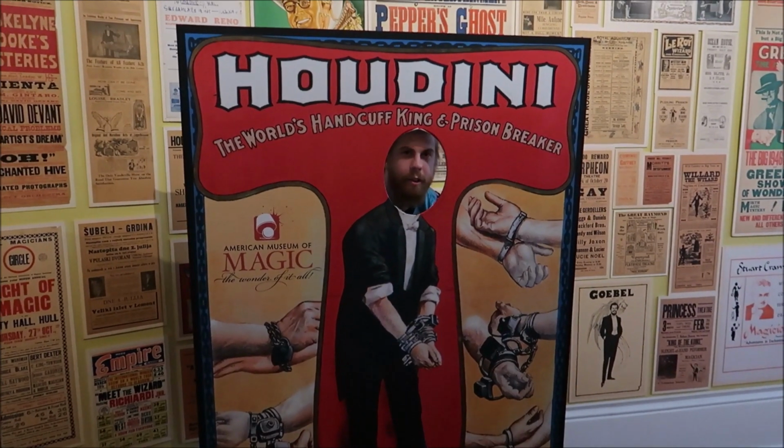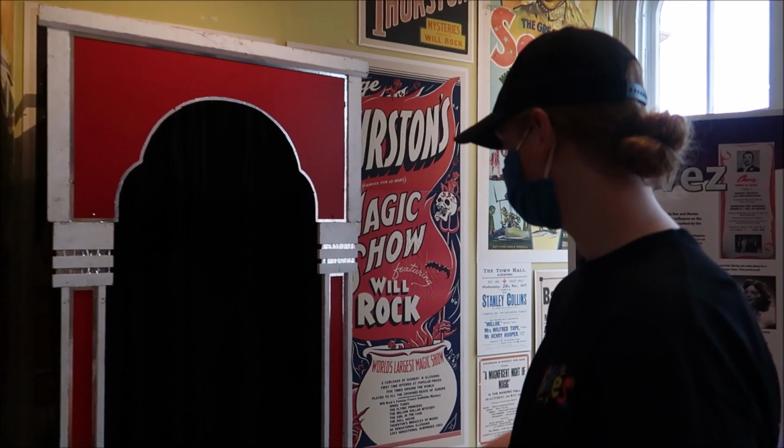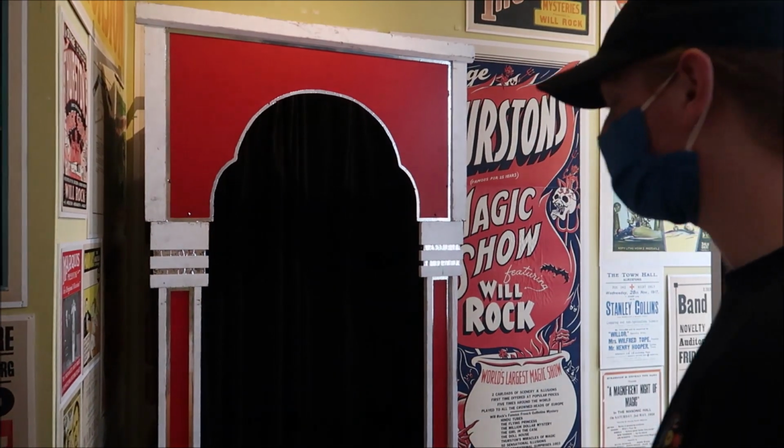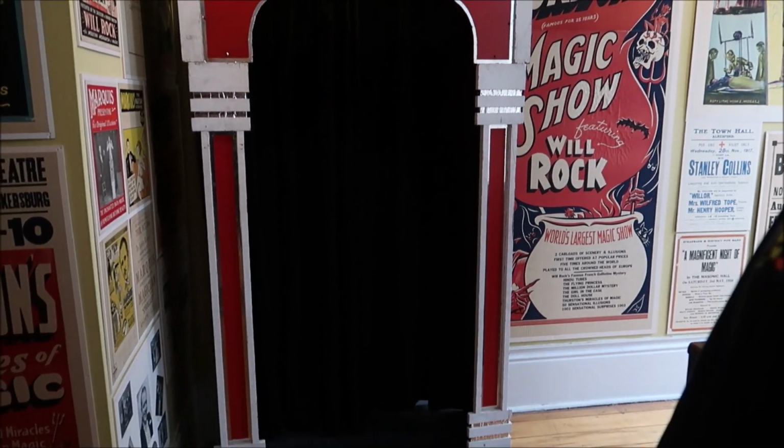I have a mask off though. Oh no! Bill's disappearing mask trick. Here it is. Mask on. Horror Nights prop. You trying to grab any when you walk by? It has similar craftsmanship, I suppose.